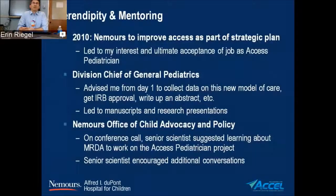Before I even came here, Nemours decided they wanted to improve access as part of their strategic plan. And that led to the creation of these access pediatrician roles, which piqued my interest and allowed me to come back to Nemours, where I had done my training. And if that hadn't happened, I would probably not have come back to Nemours in this capacity.